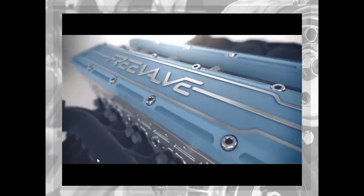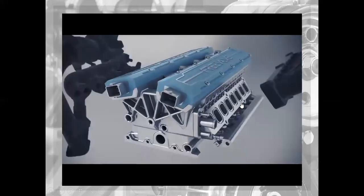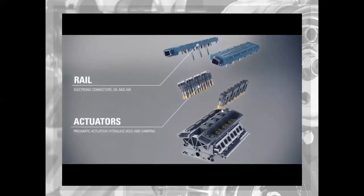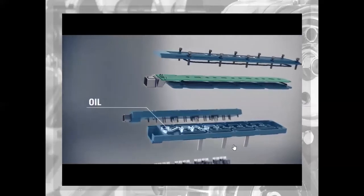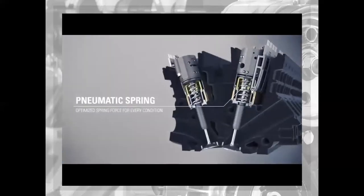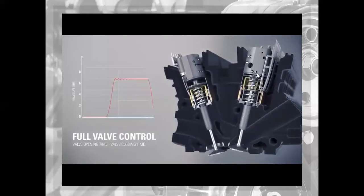So this blue thing over here is called the rail, and it has these electronic connectors. It has all these passages for air and oil, right? This is the rail, and these are the actuators. They're going to have a spring with them, and these are basically the valves that we're going to be opening and closing. So this is a retraction spring, and this is the piston. And these are position sensors to check how much the valve has opened and closed.